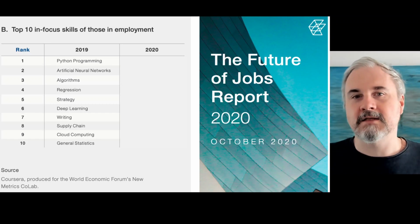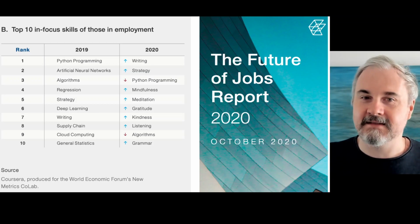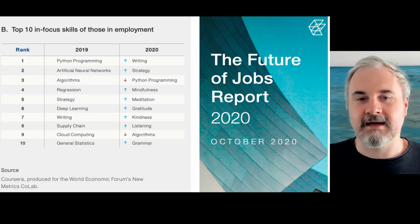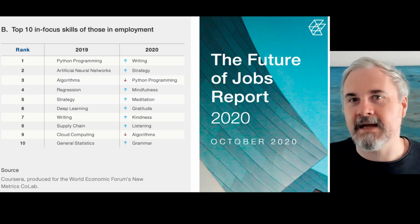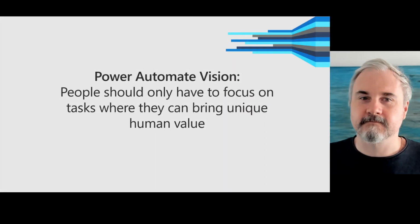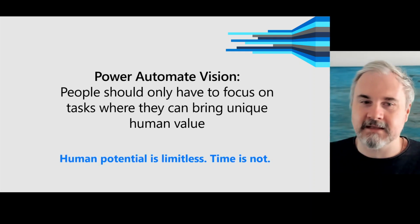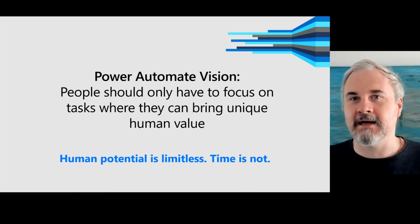However, in 2020, that crazy year of 2020, these things were the most in-focus skills. Writing, mindfulness, meditation, gratitude, kindness. I think people want to work in places like this. And I think that by removing this mundane, repetitive work, people can focus on being more human. People should only have to focus on tasks where they can bring unique human value of connecting and kindness and gratitude and all of that stuff. Human potential is limitless and time is not. So let's get some time back in all of our lives.